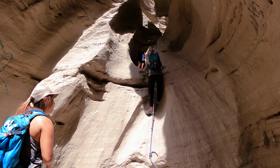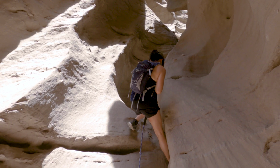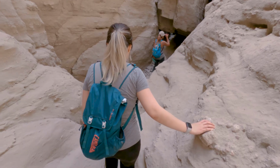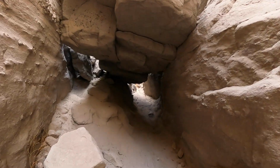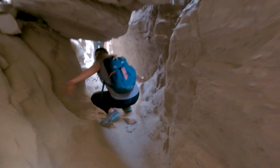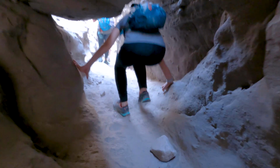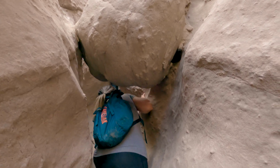Even though the vast majority of the challenging aspects of Rope Canyon are done at this point, you still have a few more obstacles between you and the car. All you have left is one short tunnel, some very narrow passageways that you're most likely going to have to take your backpack off to get through, and a couple of boulders that you have to squeeze under. The girls made it under the boulder pretty easily, but I'll admit I almost got stuck.